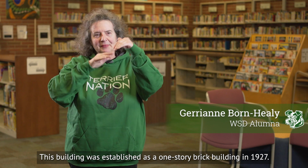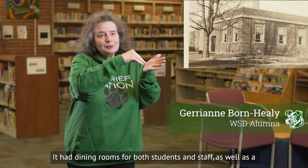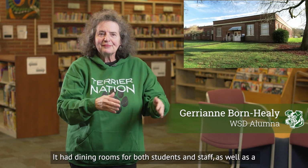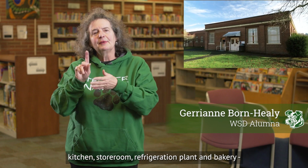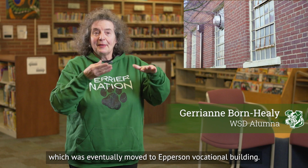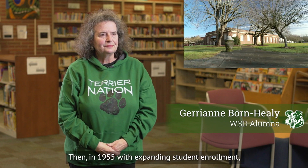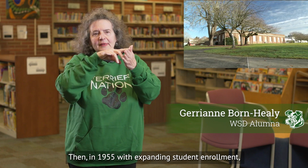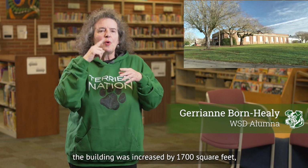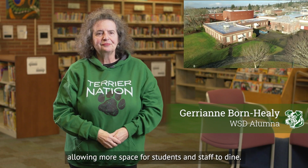This building was established as a one-story brick building in 1927. It had dining rooms for both students and staff, as well as a kitchen, storeroom, refrigeration plant, and bakery, which was eventually moved to the Epperson Vocational Building. Then, in 1955, with expanding student enrollment, the building was increased by 1,700 square feet, allowing more space for students and staff to dine.